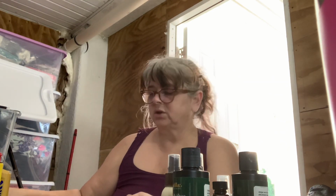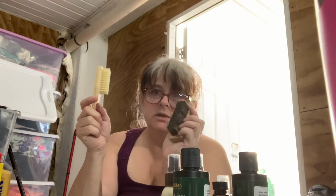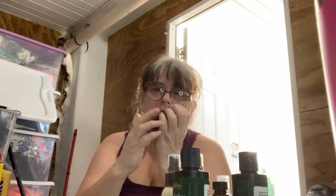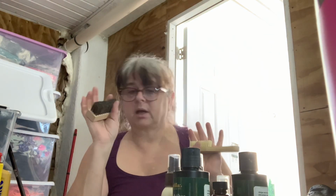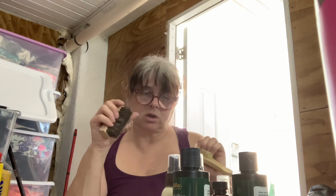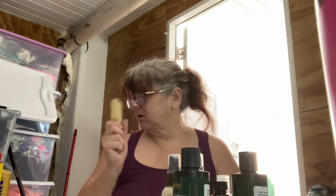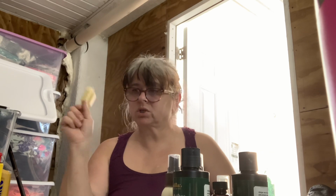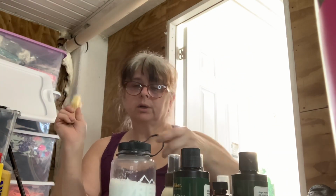And I will also use one of these when I am scrubbing a spot, because they are kind of a soft scrubby. So for working on fabric, like I'm going to be working on some jacquard Coach bags, I'll be using a brush with my blue cleaner.